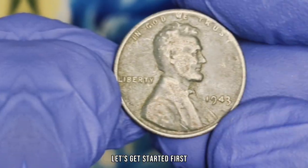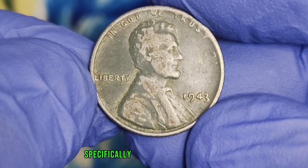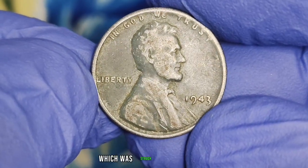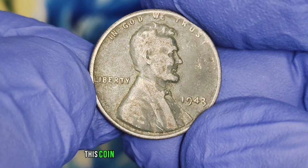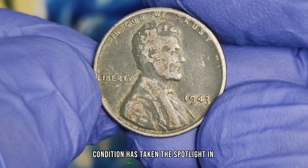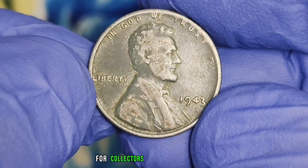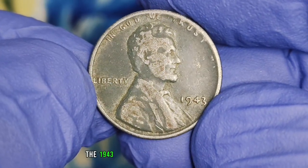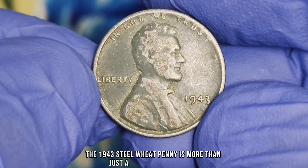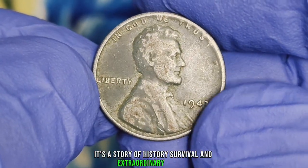Let's get started. First up, the legendary 1943 steel wheat penny, specifically the version without a mint mark, which was struck in Philadelphia. This coin, especially when found in unique color shade condition, has taken the spotlight in today's action market and is commanding serious value in dollars. For collectors and investors alike, the 1943 steel wheat penny is more than just a small piece of metal. It's a story of history, survival, and extraordinary demand.